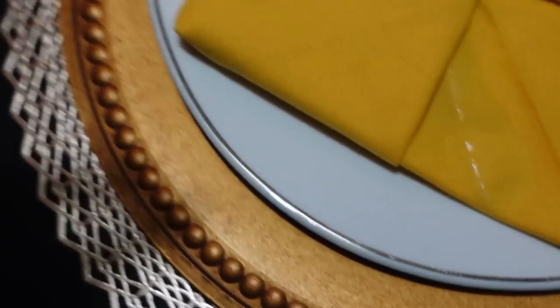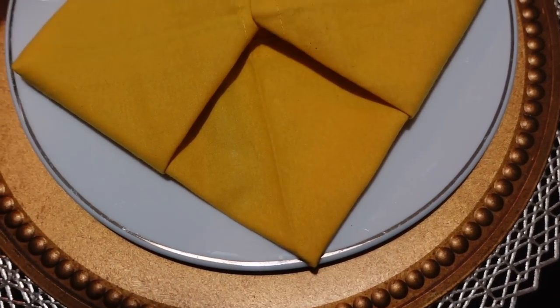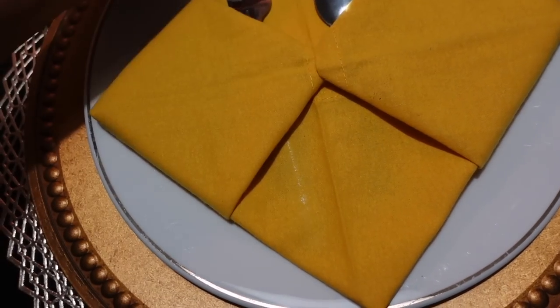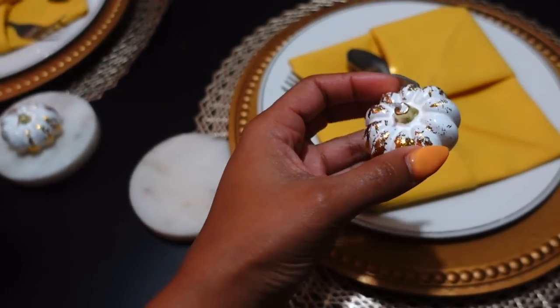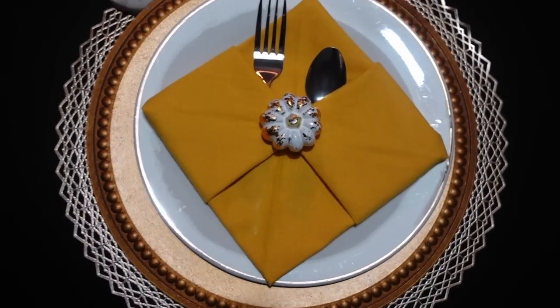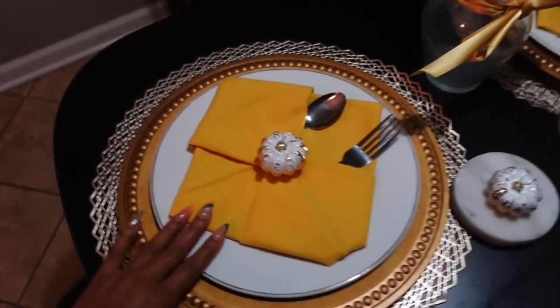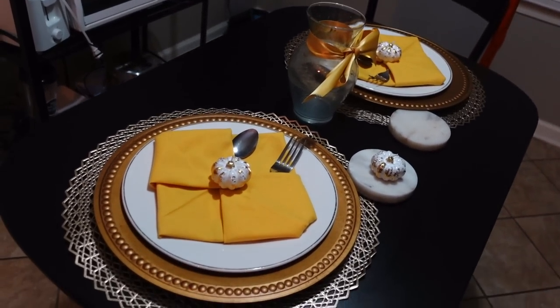What? No, the pocket under here. Oh my God, so you can lift it up and put it in the little pocket. Oh my God! And then, hold on. This is a little candle, right? Quit playing with me! Oh my God, what? That's cute, I gotta do that at the actual dining room. Oh my goodness, I love it.